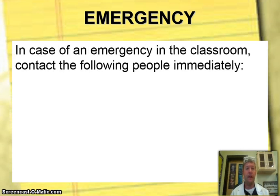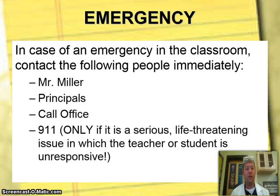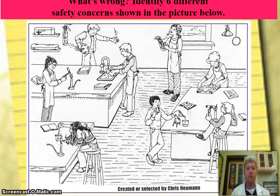Please contact the following people in this order immediately. Number 1, let me know if there's an emergency that is happening in the classroom. Second, contact the principals. Third, call the main office. Finally, worst case scenario, 911, only if it's a serious, life-threatening issue in which either I, the teacher, or a student is unresponsive.